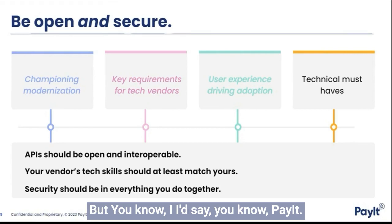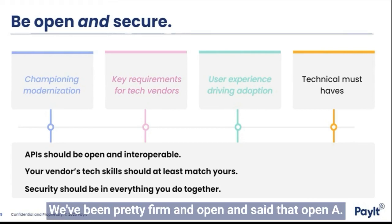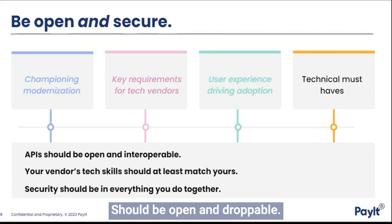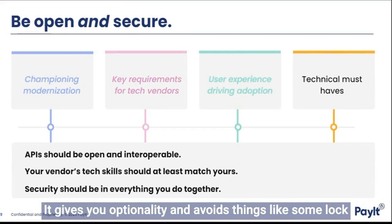But I'd say at PayIt, we've been pretty firm and open and said that APIs should be open and interoperable. That connects those things. And Todd, we've talked about this. It gives you optionality and avoids things like lock-in.